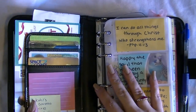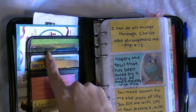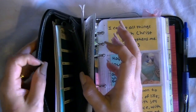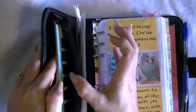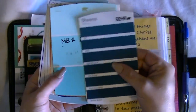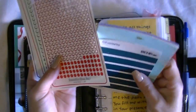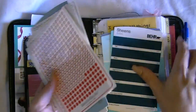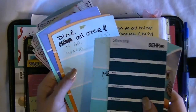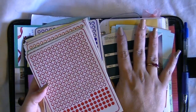Okay, I'm also going to be using this as my wallet. Here you can see my debit card, my ID, and my other cards. In this accordion file here, I have some paint swatches. We are in the process of painting our house, so that's all there for reference. And everything with the colors chosen, I have written on where that color is going to go, etc. So that's there because we're in the process of that project.